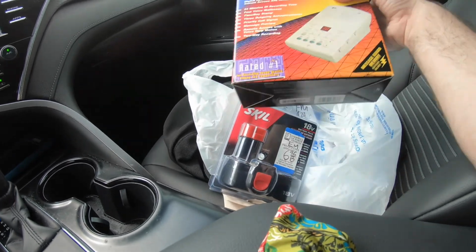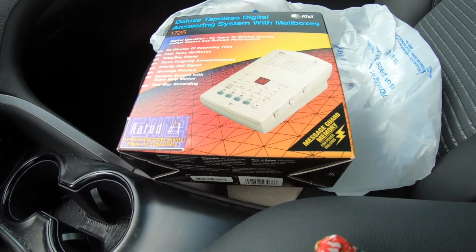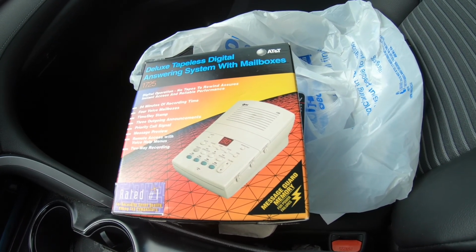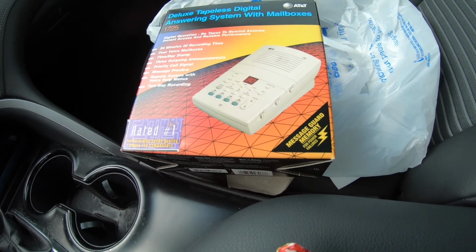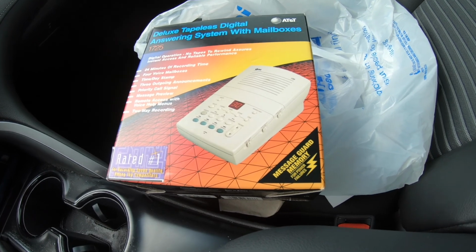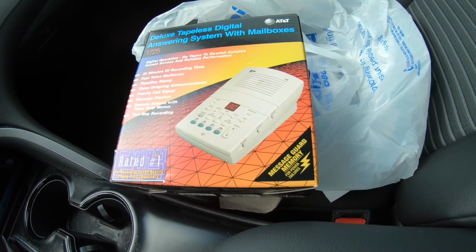And then the best find of the two is this answering machine. If you don't know about answering machines, be on the lookout for them. I've got to look into this one to see if it's brand new, because the box looks perfect. Inside the box, I opened it up and pulled out the answering machine, and it is still in the factory wrapping. So if everything in there looks new, I might be able to sell this as new on eBay. Brand new on eBay, this thing sells for $125. That's right, $125 for an answering machine. Even if it's used, it is still selling between $50 and $60.